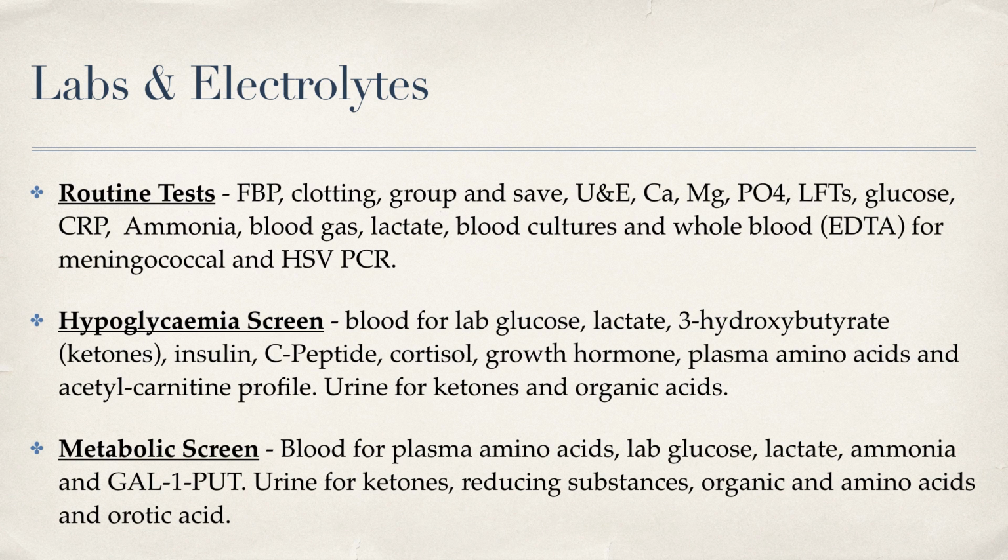So going on to the labs and electrolytes that you should send, I think for all sick neonates, a basic screen that I would do would be a full blood picture, a clotting, group and save, urea and electrolytes, calcium, magnesium, phosphate, liver function, glucose, CRP, ammonia, blood gas, lactate, blood culture, and whole blood for meningococcal and HSV PCR. If the baby's hypoglycemic at any stage, you should send a hypoglycemia screen, and if you're worried about metabolic problems, there's a metabolic screen. And I cover both those screens in the show notes to this podcast, so I'm not going to mention them here.